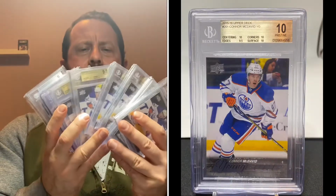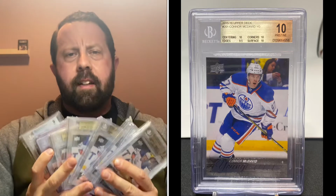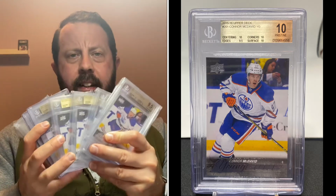The next player is Connor McDavid. Connor McDavid Young Guns are still going up. Yes, I think everybody knows he has not won a Stanley Cup yet. He has won a lot of individual awards. And the team, although they're not off to a great start, they're still a good team. I don't think they're championship caliber yet, but they're not missing too many players.